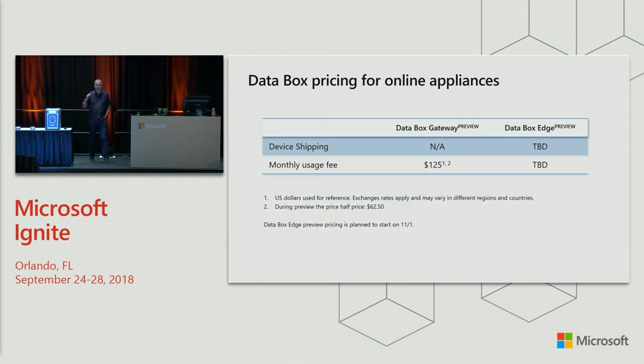The pricing for the Databox online devices, we just announced both of these yesterday. Databox Gateway is a flat fee in US dollars, $125 a month. In preview, it's half price. Databox Edge, we haven't announced pricing for, but it's going to be under $1,000 a month for that device. We will be announcing pricing for that hopefully by November 1st.